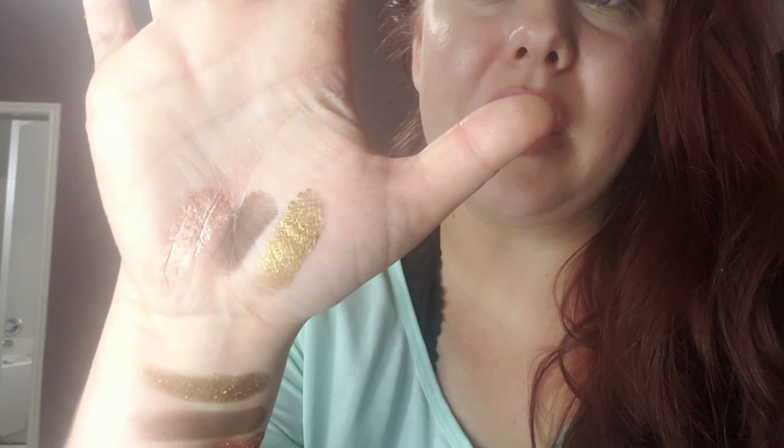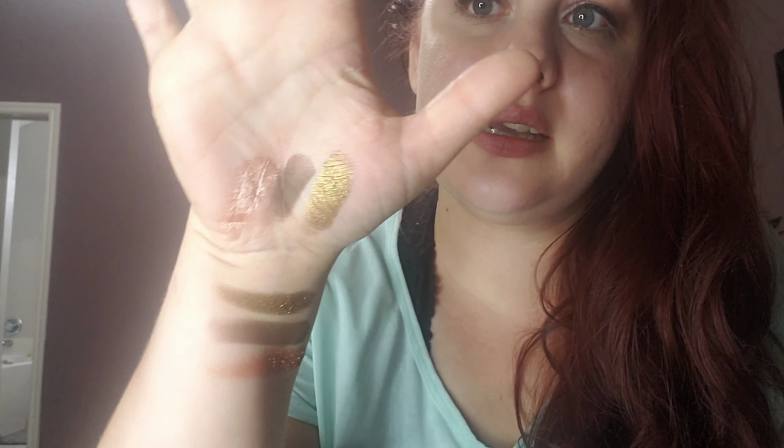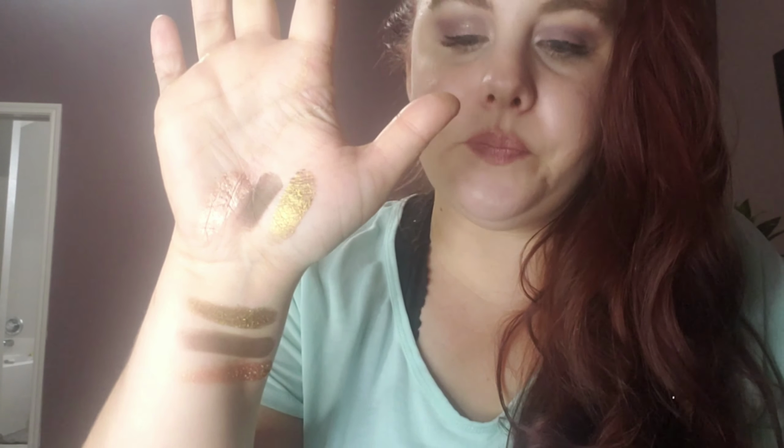So if you have eczema, like cracked hands, your hands are really dry, they're itchy, you get blisters, and the blisters haven't come back yet, but my dry skin is crazier than ever. So anyway, I have some dryness right here, but hopefully it's not too distracting. But those are the three shades.